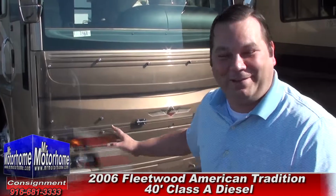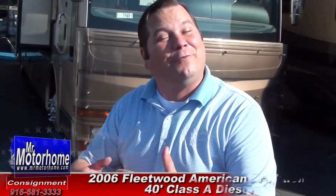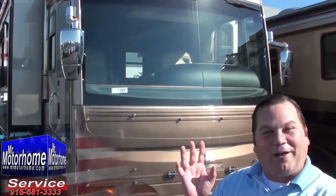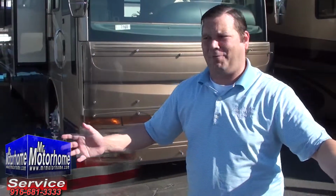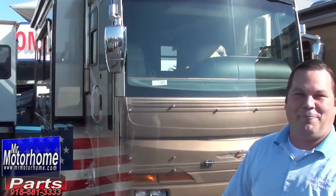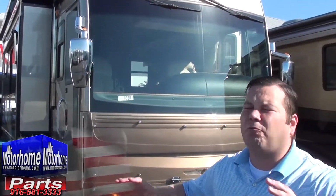This is a 2006 American Tradition. It's a Fleetwood diesel. It's their top of the line 40-footer. Has a 400 horsepower Cat. It's got almost 980 foot-pounds of torque pushing this down the road. Really good shape. I'm about to prove it.